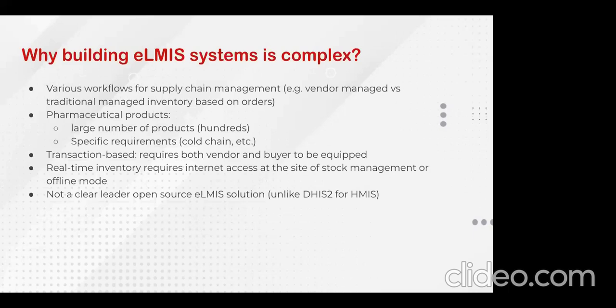Also, handling pharmaceutical products is quite challenging. You have a large number of products available. Most of the time it's more than 100 or 200 products that you need to manage, with specific requirements in terms of expiration dates and cold chain management. So it's a very difficult supply chain when you compare it with other companies that are managing maybe 5 or 10 products in great volume.